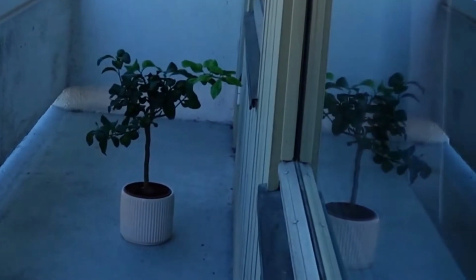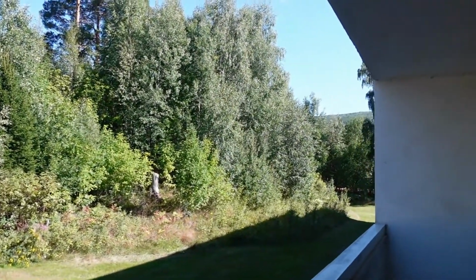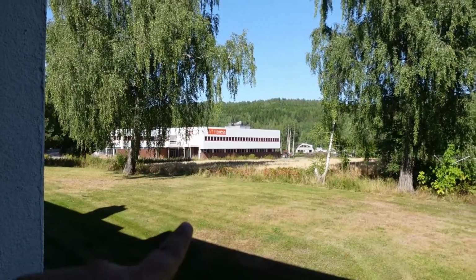And then we got a balcony. I got a neighbor over there with a plant and a nice little chair. And then look at this view, by the way. That's where my fitness is. Yes guys, I started a gym membership.